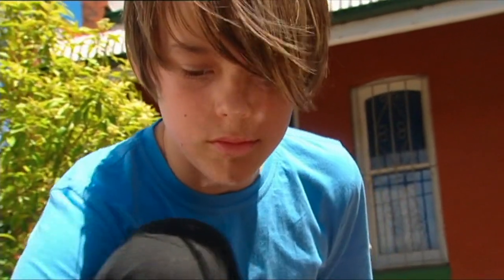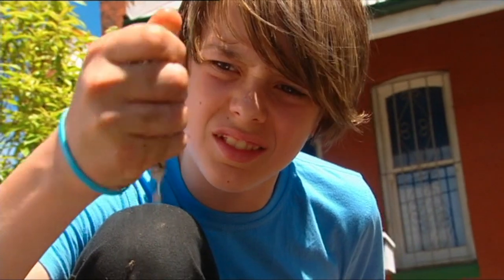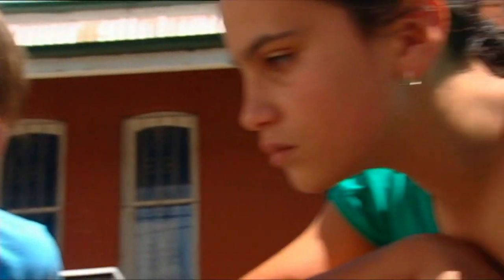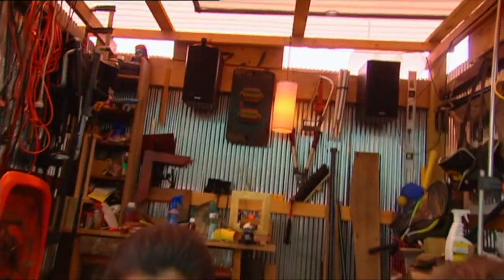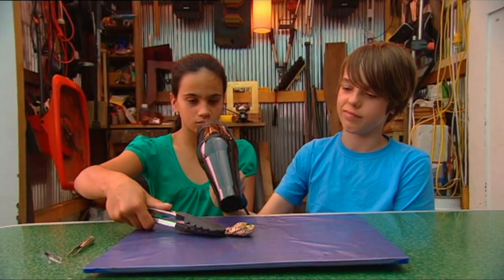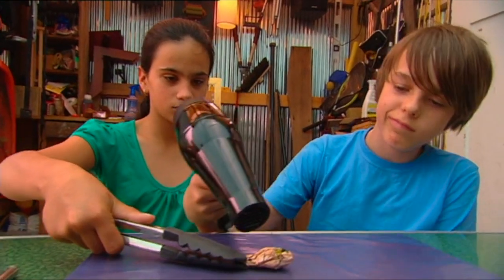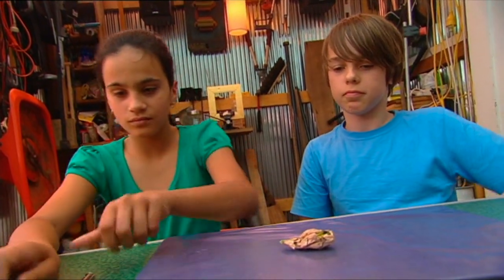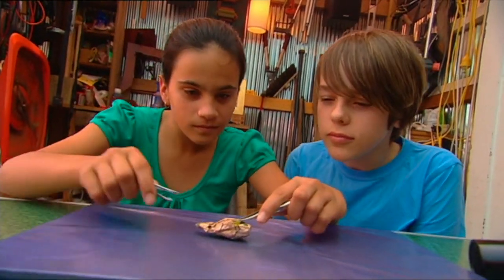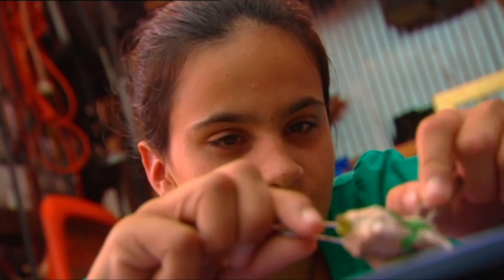Oh no, the paper's sopping wet. We'll never be able to read it. Actually, I've had an idea. Come on. We'll try and dry it with this hairdryer. That should do it. Now carefully try and pick it open. Uh-oh, it's rock hard. If we pull too much, it'll tear.